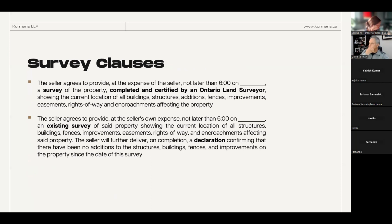So I'm going to give you a couple survey clauses here, just so you see some examples of the clause. And you've got these in your precedents, I'm sure, something similar. And I'll remind you, never be a slave to precedents. Always read them. But this first survey clause means the seller is going to provide their survey. And it's described here as a survey that's completed and certified by an Ontario land surveyor. Make sure it's got that type of language. We want to make sure that it is certified so we know that it's a proper survey.